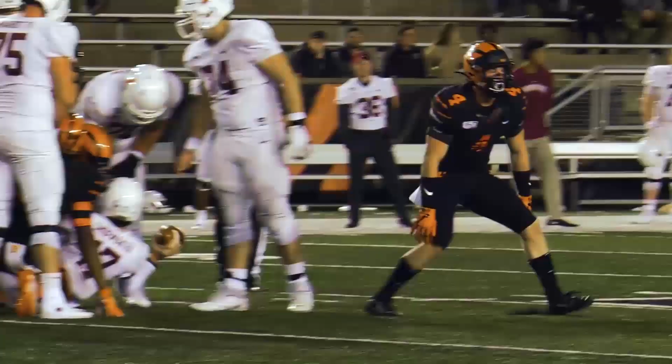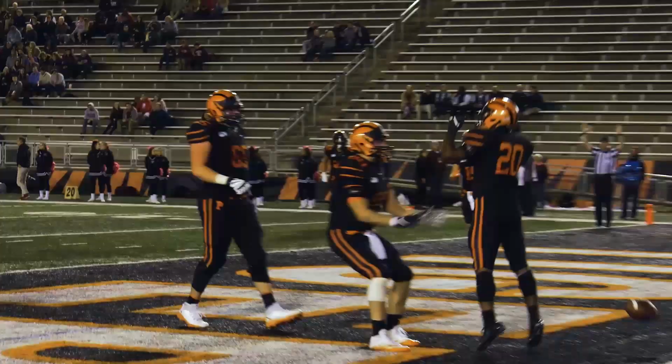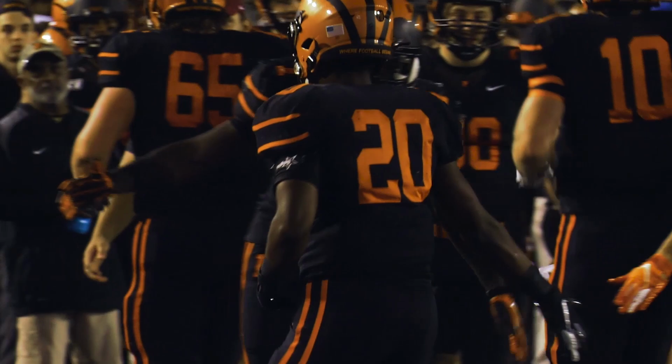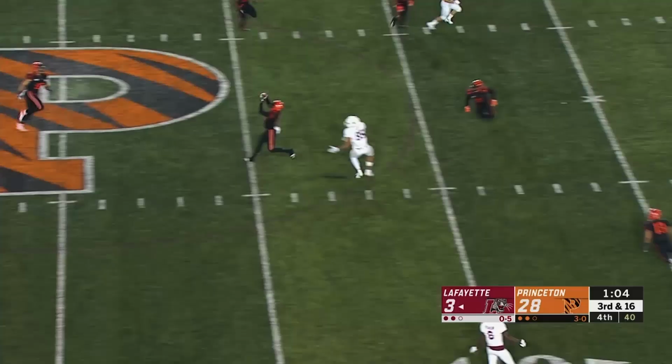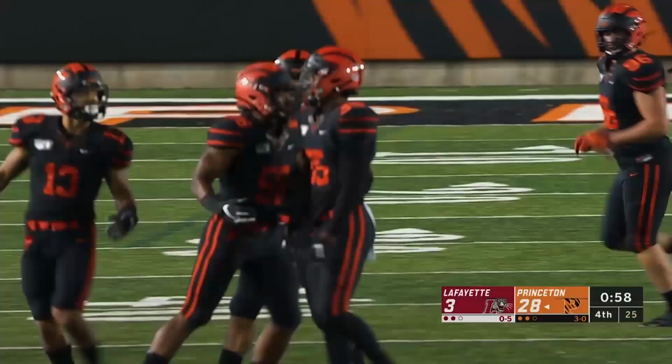Shoemaker feeling it again, and he's going to get sacked. Second down and goal, right back to Trey Gray. Cutback run, touchdown, Tigers. Wobbly pass intercepted by the Tigers inside their own end, and that'll seal it.